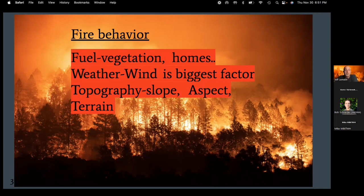When wind is a factor, we usually are trying to find opportunities to make a stand, but a lot of our time and energy in the first 12 hours of these wind-driven fires is spent doing evacuations and saving lives, because that's the most important thing.